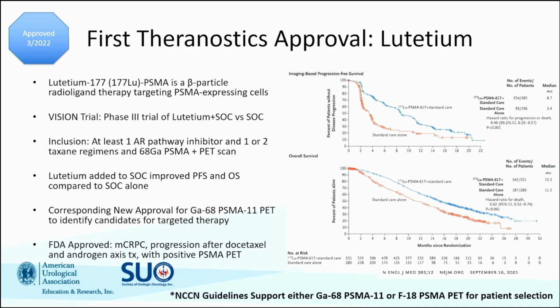In that study, they used gallium-68 as the PSMA agent. Lutetium, in addition to standard of care, was shown to improve progression-free and overall survival compared to standard of care alone. And the approval of lutetium included the approval of gallium-68 as a way to identify patients who may be candidates for lutetium. It's important to note that patients could also be imaged with F18 PSMA PET and be a candidate for lutetium. The NCCN guidelines specifically support that. So if you ever had a problem getting a patient on lutetium, you can again use the NCCN guidelines as justification for F18 PSMA PET.